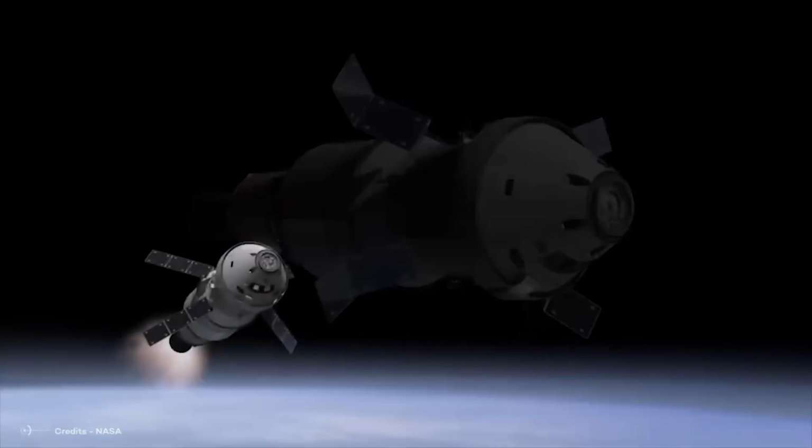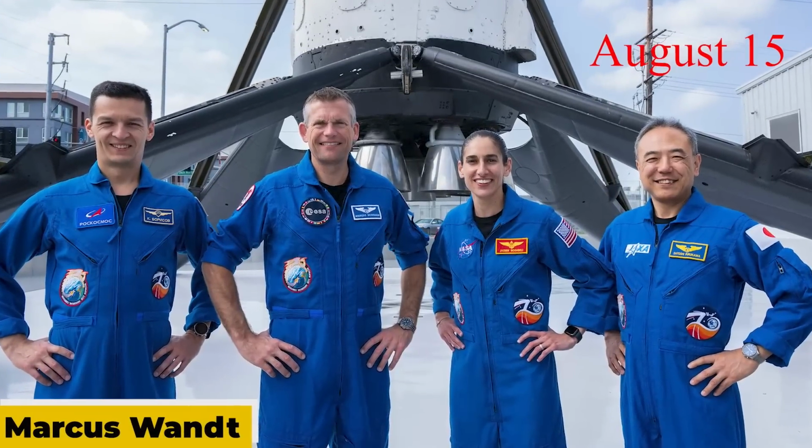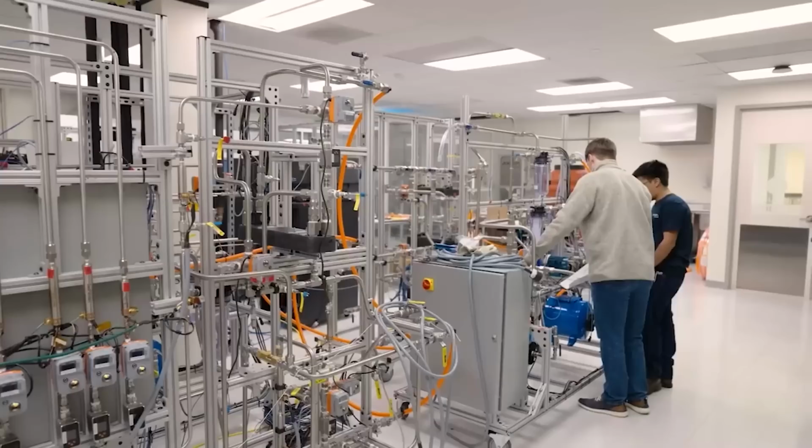The agency continues to send astronauts to the International Space Station, with Denmark's Andreas Mogensen scheduled to launch on SpaceX's Crew 7 mission on August 15th. European astronauts are also undergoing training with private company Axiom Space, which utilizes SpaceX hardware for space missions.